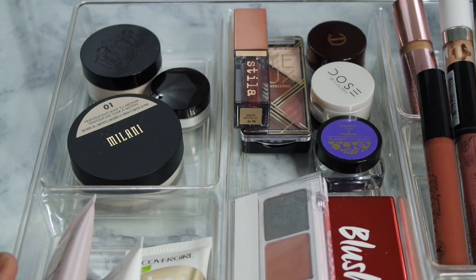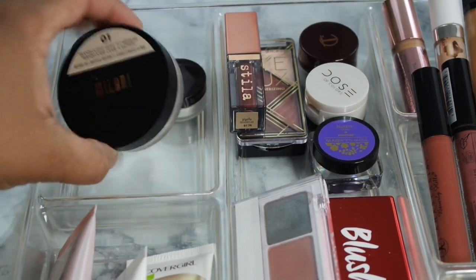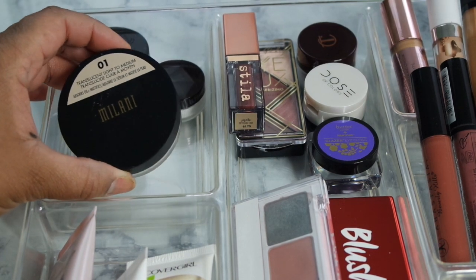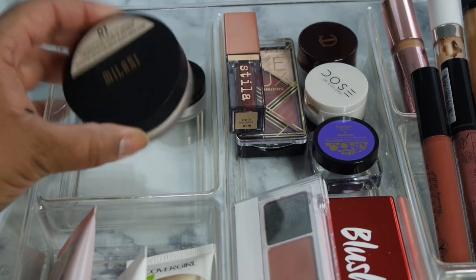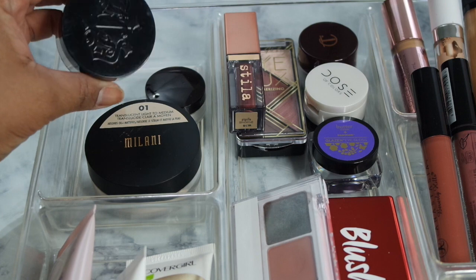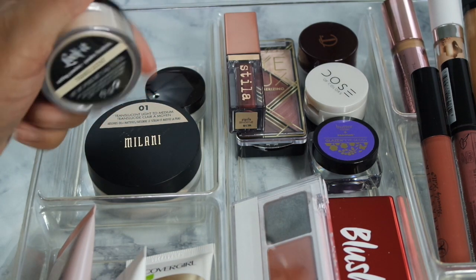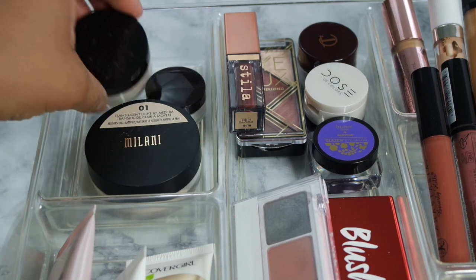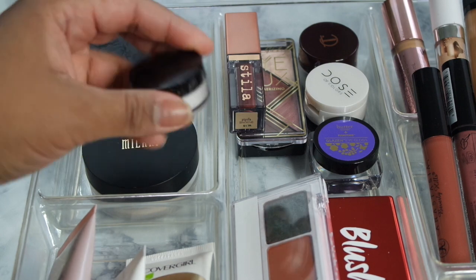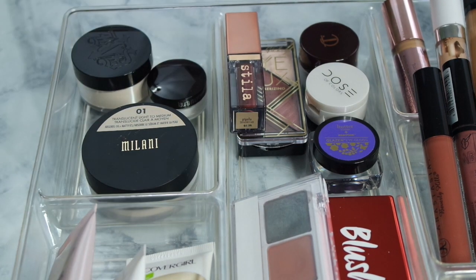And we're on to my second organizer that I keep in my drawer. Back here we have some setting powders. I have the Milani Translucent in light to medium. I had ordered the darker one and that was way too dark, so I decided to use this, and I have used this a few times. I do like it. Then I also have my Kat Von D translucent powder here. I decided to get the smaller version just in case it didn't work out, but so far so good. And then I also have my Laura Mercier Secret Brightening Powder to set my concealer in my under eye area.